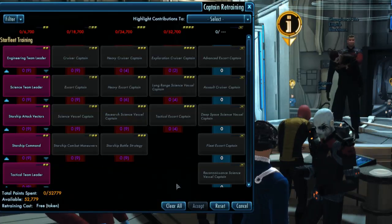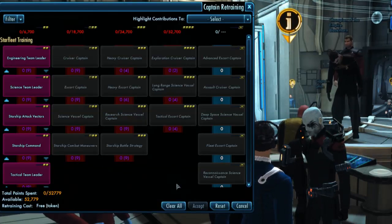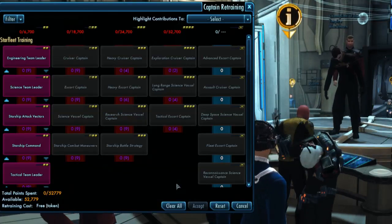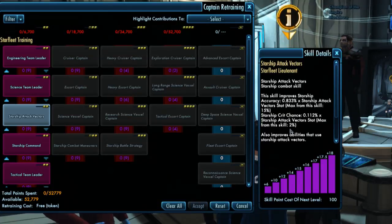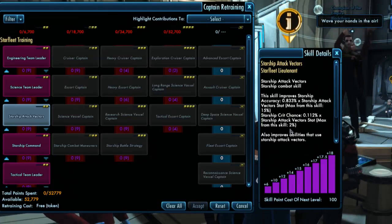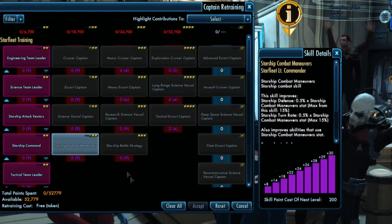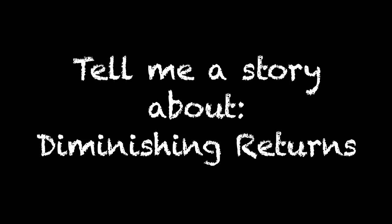Now that they've introduced these new skills, you don't necessarily have to invest in your primary ship. You can actually get buffs that will affect any ship that you fly. So you don't have to pin yourself down to always flying an escort or a cruiser or a science ship. If you invest your skills wisely, investing further in the individual types of ships can improve things. Like now, if we spend your points right, we can actually improve your turning rate slightly, not only by using this Starship combat maneuvers, but by investing specifically in cruisers.